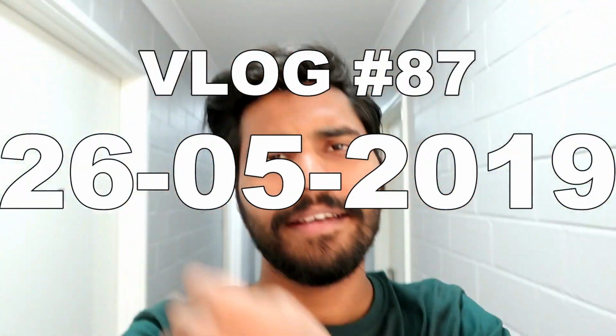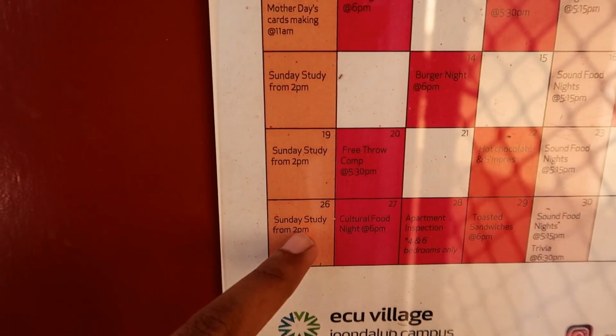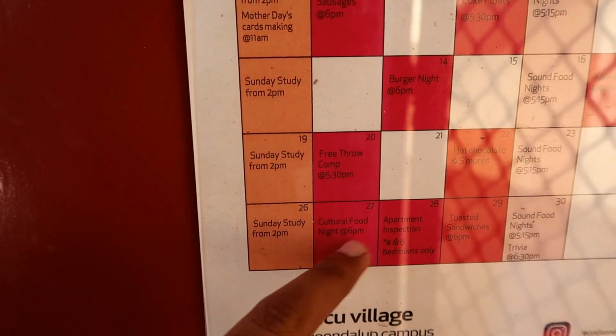So today is the 26th of May and it's a very special day for us because today is cultural food night. Actually it was supposed to be on 27th, but we are making it on 26th because we are too busy on Monday. But yeah, it's cultural food night over here and we are cooking chicken curry and dal for all foreigners, like people who are staying in this ECU village.